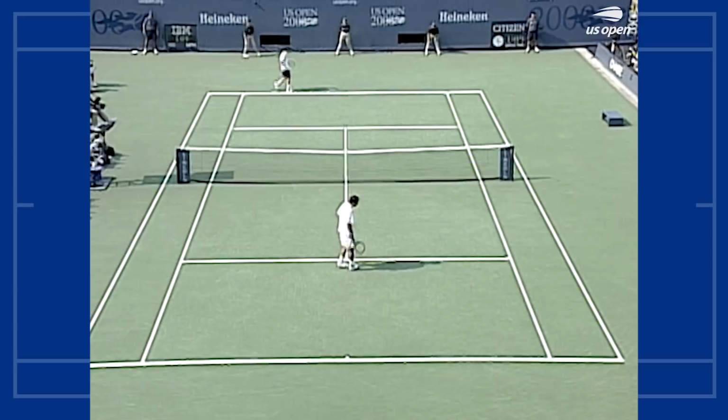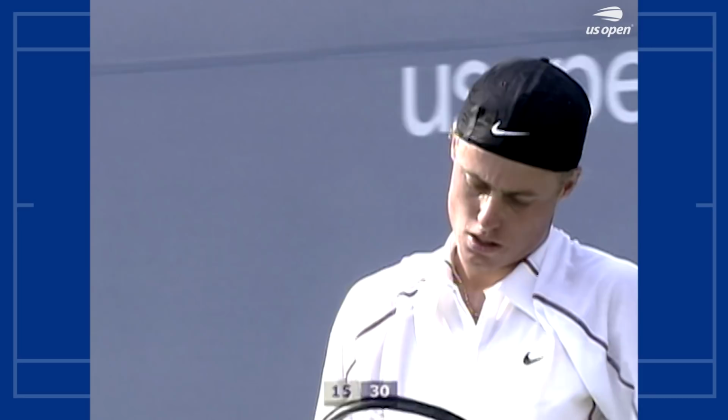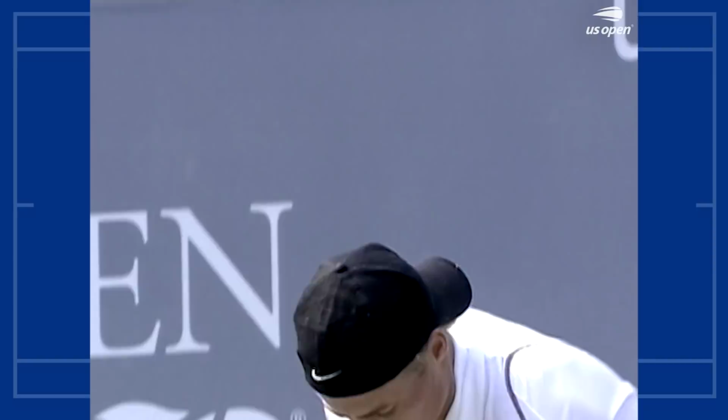Beautiful cross-court forehand from Hewitt. 15-30. Now that's what happens when you don't get first serves in. I mean, ultimately, he's going to adjust to the slower pace of that serve. And even though it was over 100 miles an hour, Hewitt was on it.